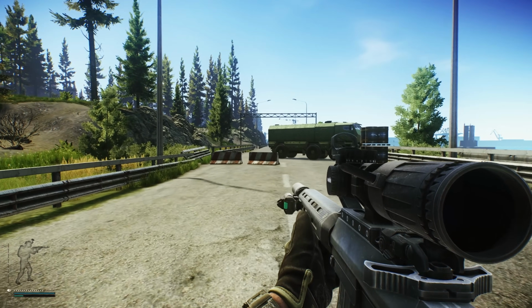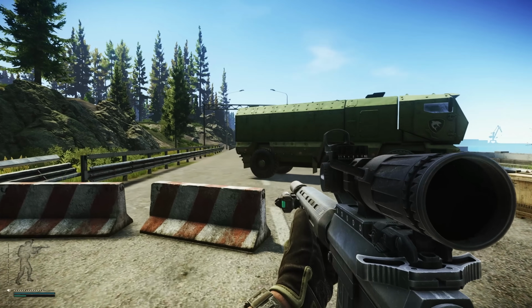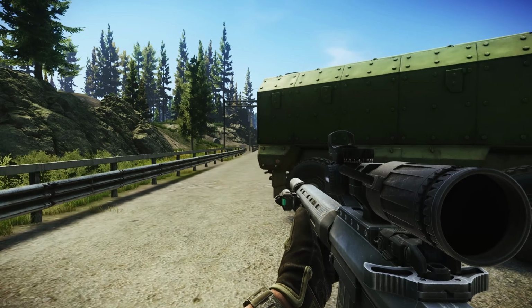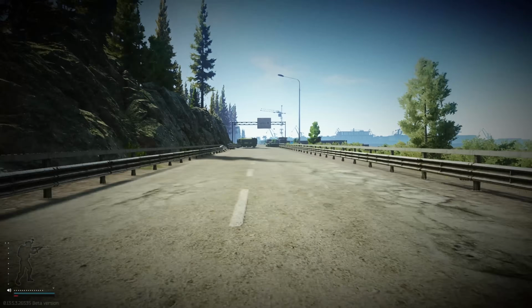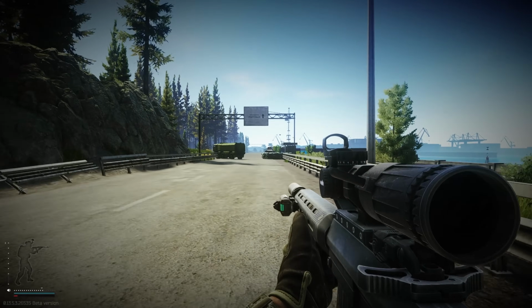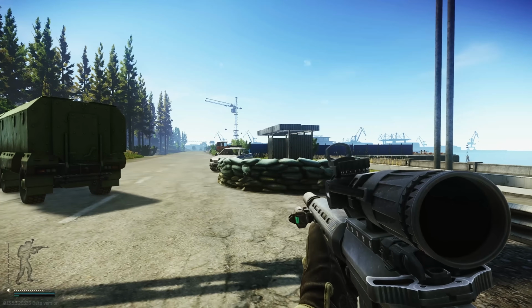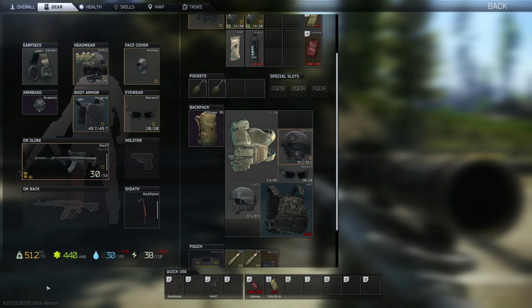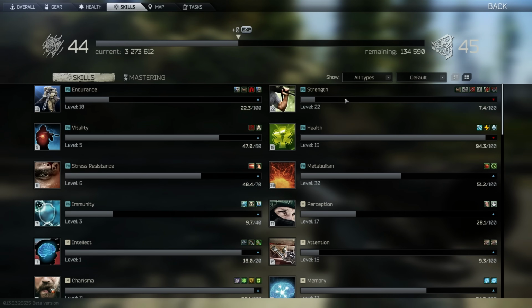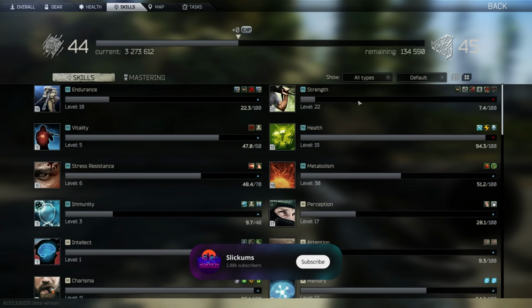All right, so as you can see, we just ran out our first full stamina bar. The Trimadol just wore off. Gonna regen a little bit and see what else we can get out of this SJ6. All right, so both of them have worn off. Obviously, we didn't make it as far as we did when we weren't overweight, but as you guys can see, still overweight. And if we go over to our skills tab, we are now strength level 22 and we are sitting at 7.4. So just doing that run, we gained a ton of strength XP.